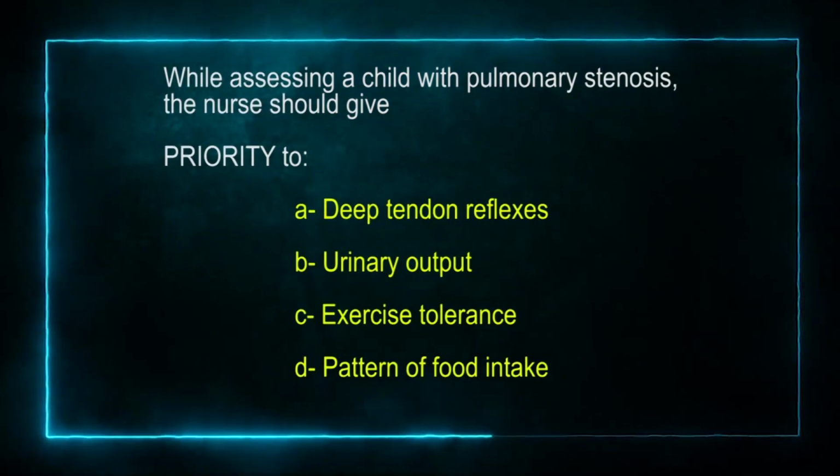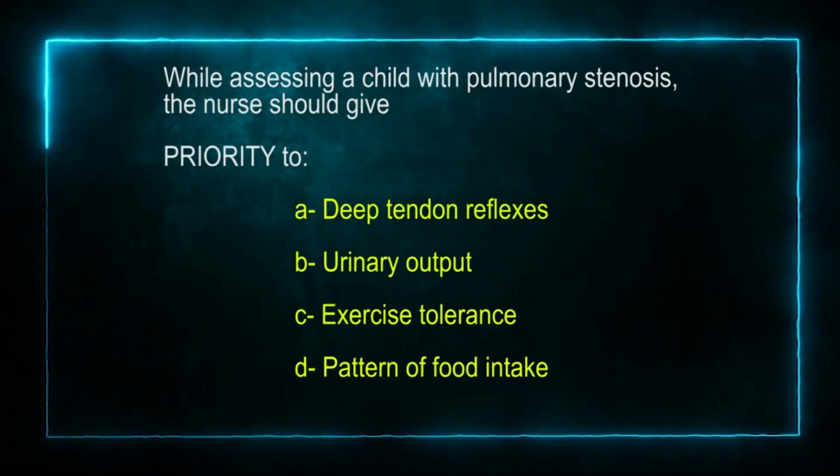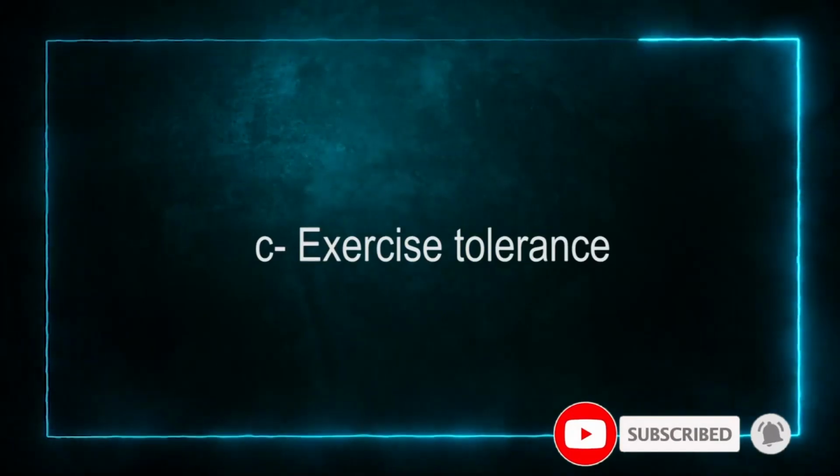While assessing a child with pulmonary stenosis, the nurse should give priority to A. Deep tendon reflexes. B. Urinary output. C. Exercise tolerance. D. Pattern of food intake. Answer: C. Exercise tolerance.